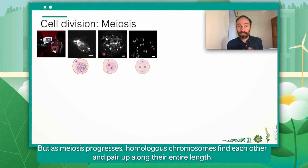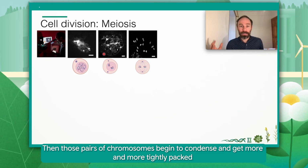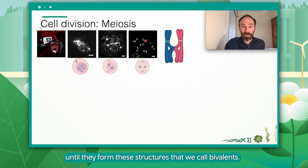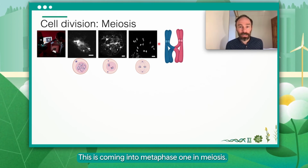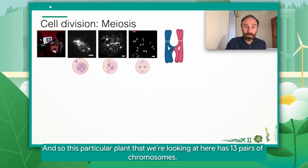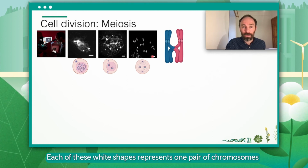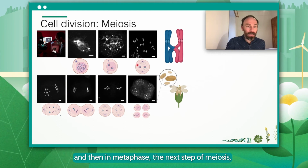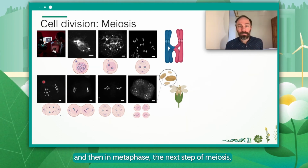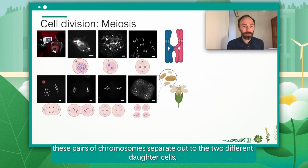but as meiosis progresses, homologous chromosomes find each other and pair up along their entire length. And then those pairs of chromosomes begin to condense and get more and more tightly packed until we form these structures that we call bivalents here. This is coming into metaphase one in meiosis. And so this particular plant that we're looking at here has 13 pairs of chromosomes. Each of these white shapes represents one pair of chromosomes. And then in anaphase, in the next step of meiosis, these pairs of chromosomes separate out to the two different daughter cells.